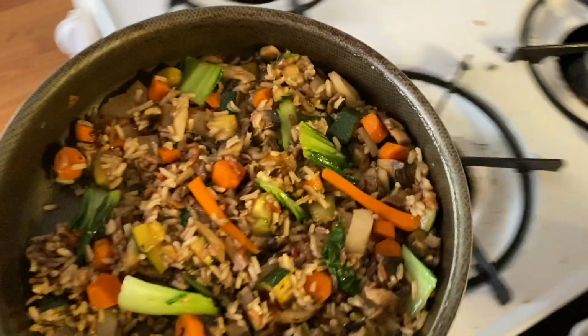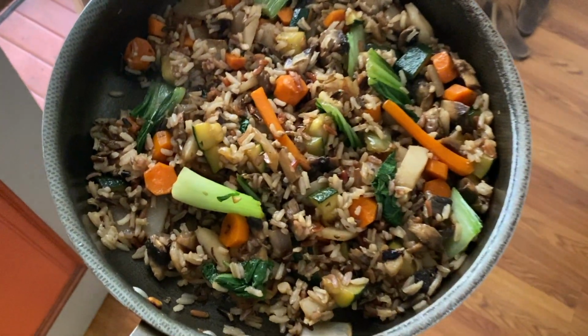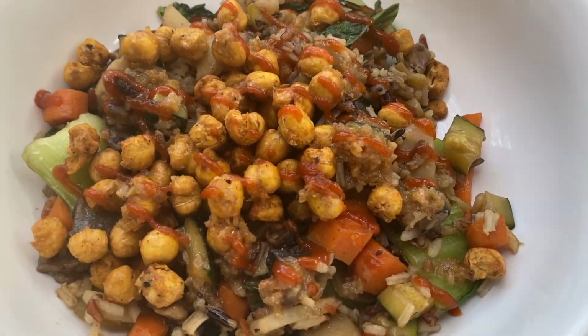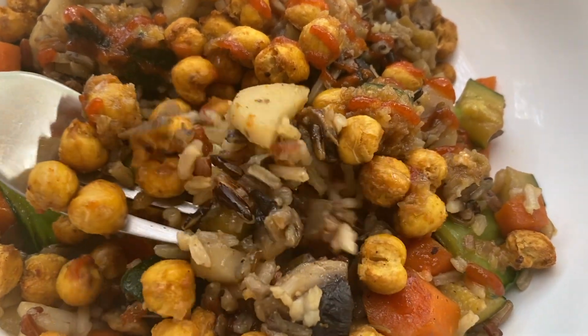I used some carrots, bok choy, zucchini, and mushrooms, and some of that leftover wild rice. And I just sauteed that with some sesame oil, soy sauce, and some tahini. I topped it with some crispy chickpeas and sriracha.